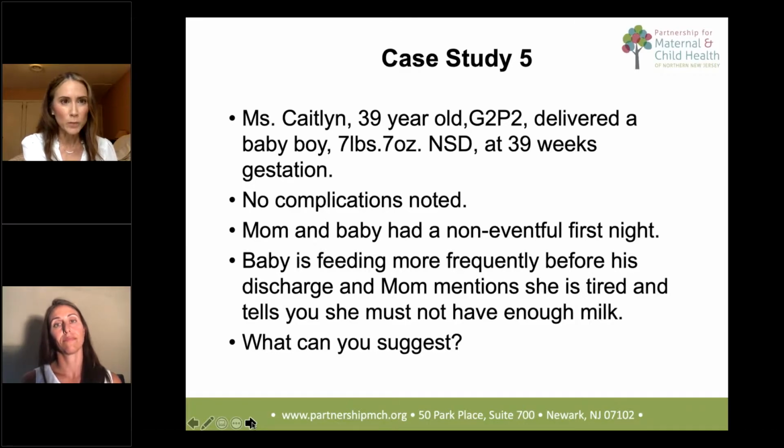Not just check the latch from the outside, but watch the baby suckle, and explain to parents that in the first 48 hours, babies do a lot of suckling and just a little bit of swallowing. Teach them how to distinguish between a suckle and a swallow, and tell them that as their milk comes in, they're going to see a lot more swallows, more of a 1-to-1 or a 2-to-1 or a 3-to-1 suck-swallow ratio.